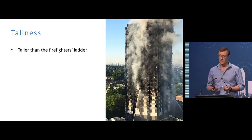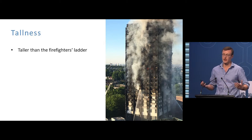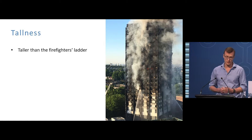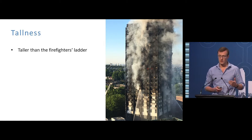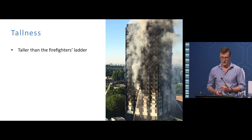We can think of a tall building as being something that's taller than the firefighter's ladder, taller than can be fought in a normal way from the ground. And in a lot of jurisdictions, that's probably the basis for when a building is thought to be tall or not in terms of regulations.